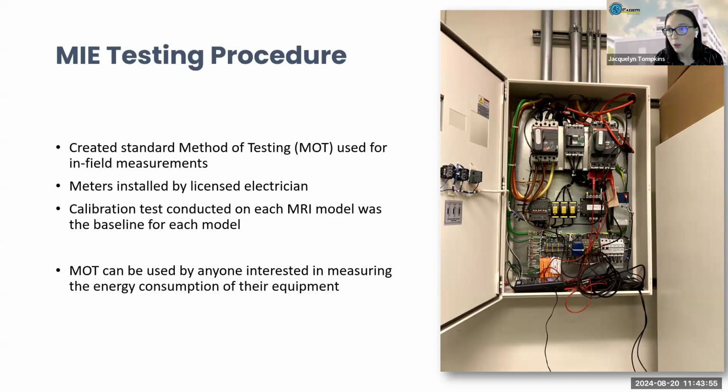Sometimes there are control rooms or equipment rooms where this main disconnect is located. Other times we are connecting at the panel itself. So really, it's dependent on what equipment you're looking at. But the picture that you see here is one of our installations. You can see the meters sitting in the panel. We would install those and then close the panel after.